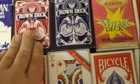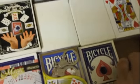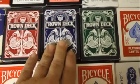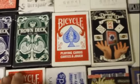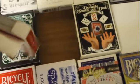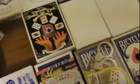And then we got Crown Decks. Oh crap, there's one more down here. Red, blue, and green. One's a Stripper, one's a Svengali, and one is Invisible. I'm not sure which one is which. Then we got this. I have no idea what it is. It's just some kind of, it's for a trick. I just don't know which one it is. I didn't make a note.